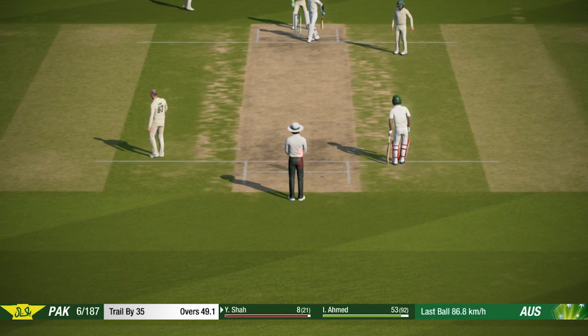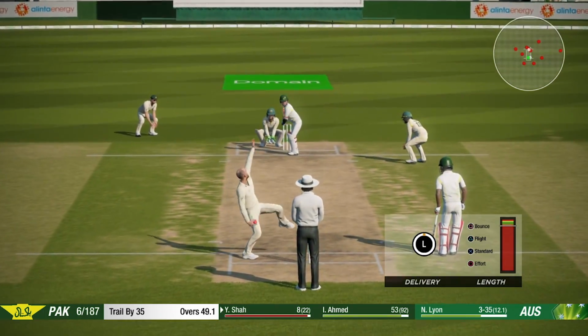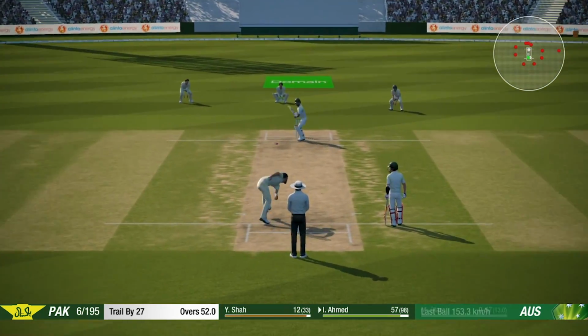Iftikhar. Oh, Jesus, Nathan Lyon. Sharp in the field there. Very sharp in the field. Trying to create a wicket. Yasir Shah. It's just building pressure. A couple of dot balls in a row, but again, no wicket.